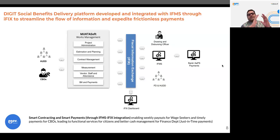This gives the key stakeholders from the Housing and Urban Development Department, the ULB staff, and the CBOs complete real-time visibility on project administration, project planning, and project execution, starting from the contract stage all the way to measurement, attendance, etc., and finally up to creating the bills.